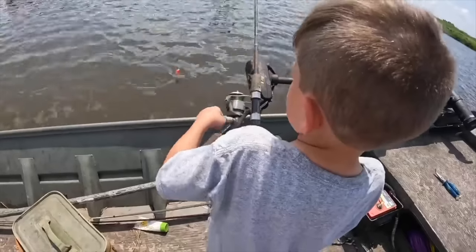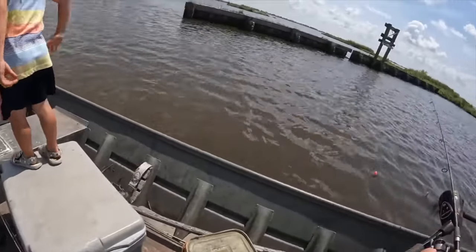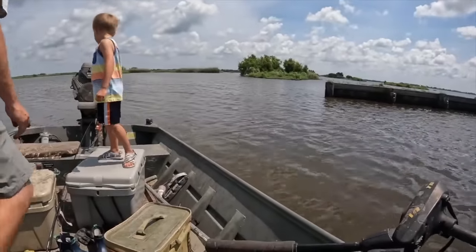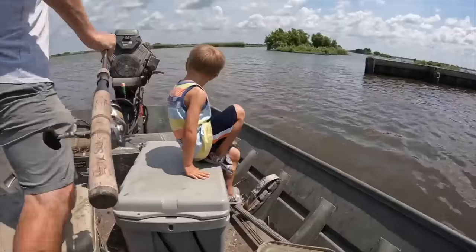Jack, I think you got a crab, too. They're tricking us, Jack. All right, Jack, hold your line there. Let me deal with this crab. All right, Luke, let's check out your crab. Let's see this crab that you got.